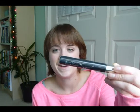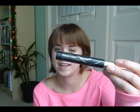But I did pick up this Almay Intense Eye Color Light Interplay Technology Mascara. It's a mouthful, but I think this is the one they have in different colors that are supposed to bring out your eye color, and they were out of the one that was supposed to bring out my eye color, so I just got black, which is fine because I usually like black. But this stuff is really good. I was pleasantly surprised.